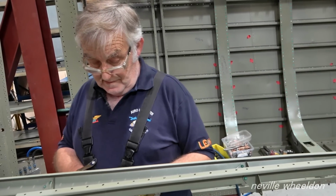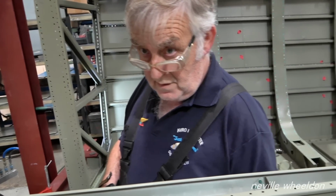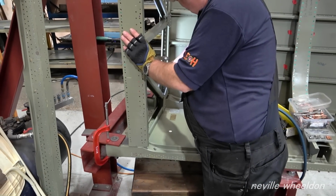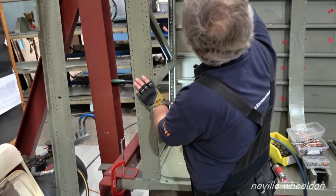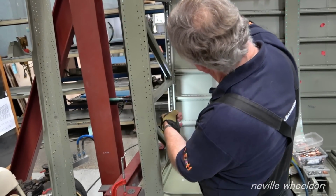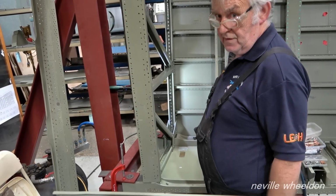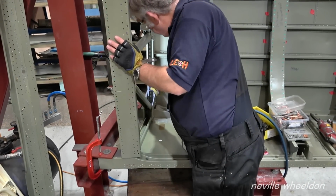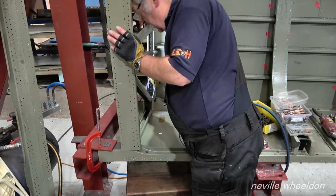Oh, good. Whereabouts do they fit? One at the top, one at the bottom? One down there, you can see it. Yeah, I've got it. And then one right at the top. Both of those are just on the inboard side. Inside of rib 28, is it? Inside of rib 22. 22, I mean, yeah. You can see it here.